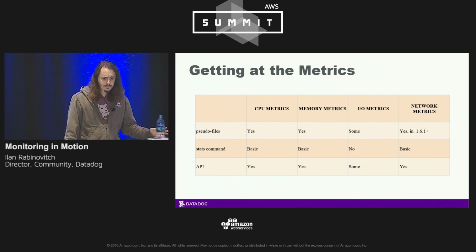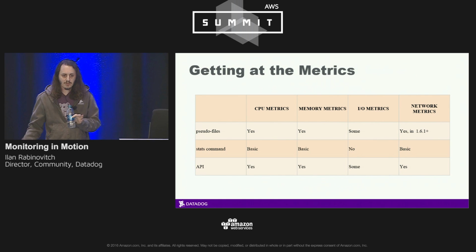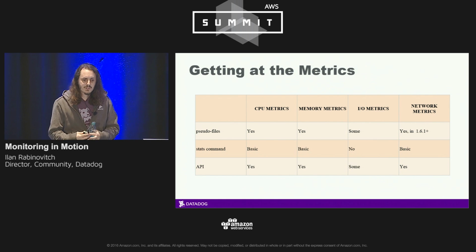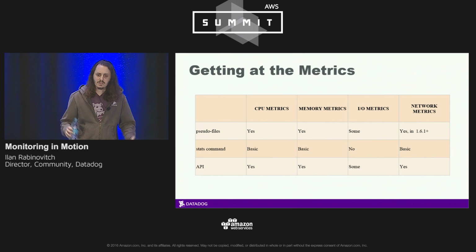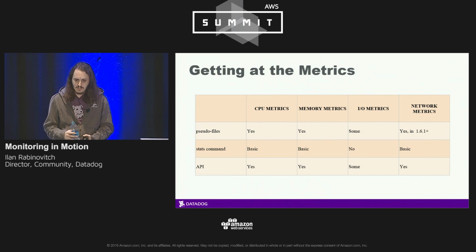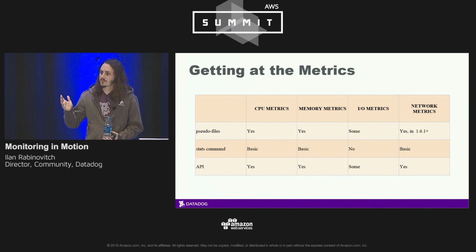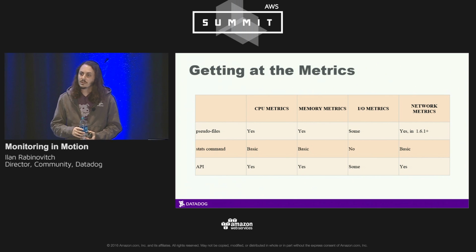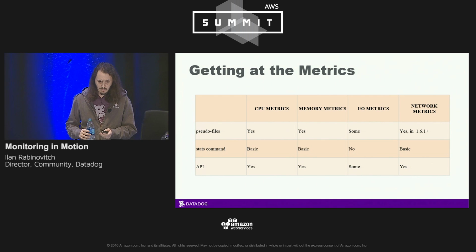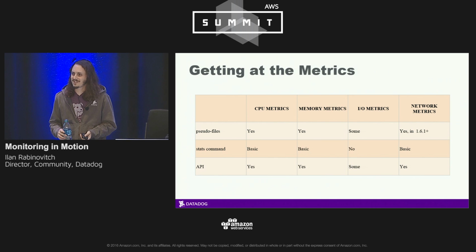So how do we get at those metrics? Luckily, Docker offers a myriad of ways to get at these. The most popular three are the ones I'm listing up here. We have pseudo files, and we'll talk about those in a second. Those give you a point-in-time view into things like CPU, memory, and some of the I/O metrics, and the number of stats available there are growing over time with each release. If you're using ECS and the ECS optimized instances, most of the caveats here honestly don't matter to you. They're running a modern enough version of Docker that you just don't care. You can get all of this from any one of them. They've got the stats command, and then of course the Docker stats API that we were looking at earlier.